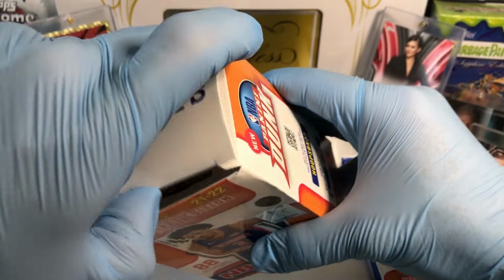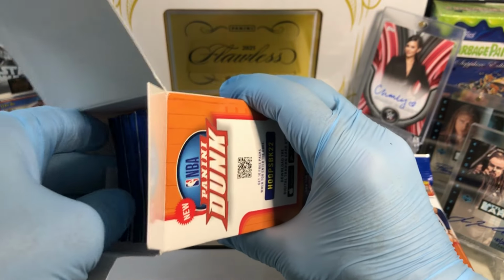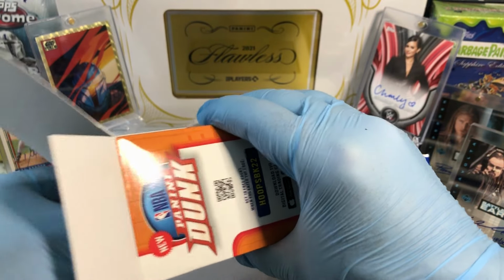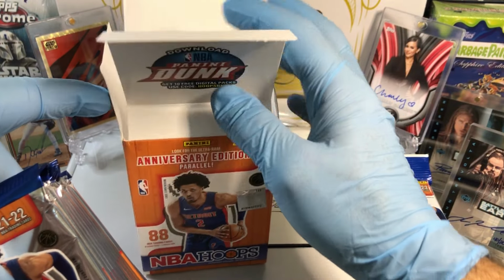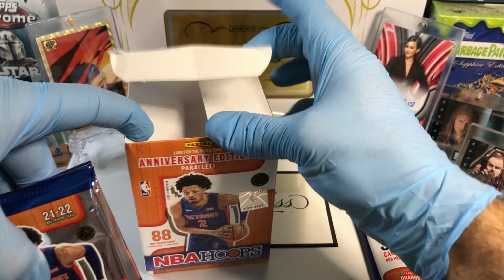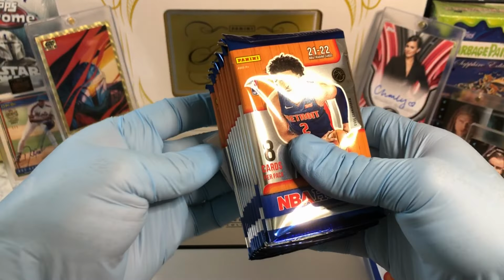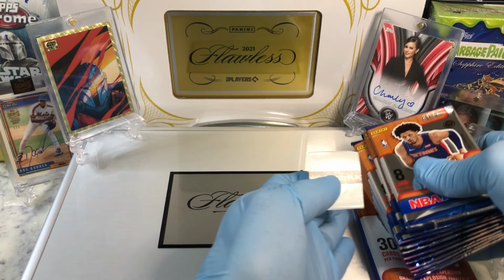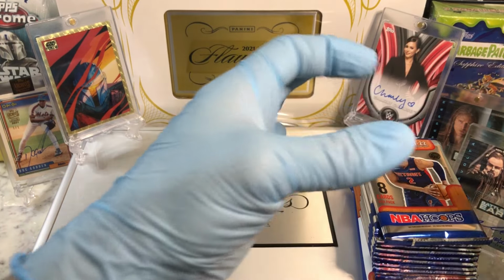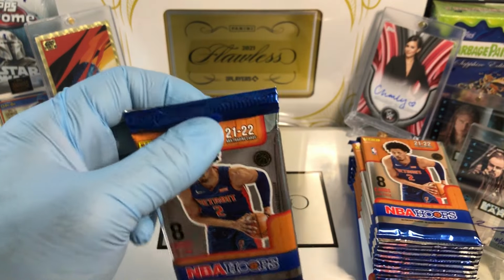Yowzers. All right, this box feels heavy. Maybe it's something good. Maybe. All righty. And we got a security sticker! Security! Groovy. All right, let's get the show on the road. See what we get. Pack number one.